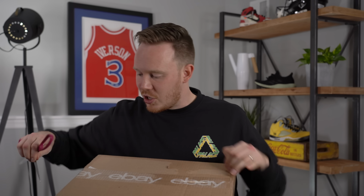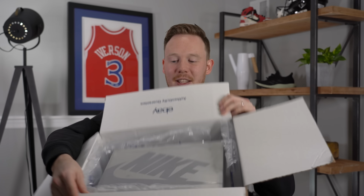Again, I'm hoping that this is the shoe that I spent less on, but I don't know. It doesn't really matter. Ooh. So again, you've got your nice eBay packaging on the inside of the box, and then you've got your box for the actual sneakers. This is the Air Jordan 1 Midnight Navies. I don't know what these tags are. I think these might be an eBay tag.